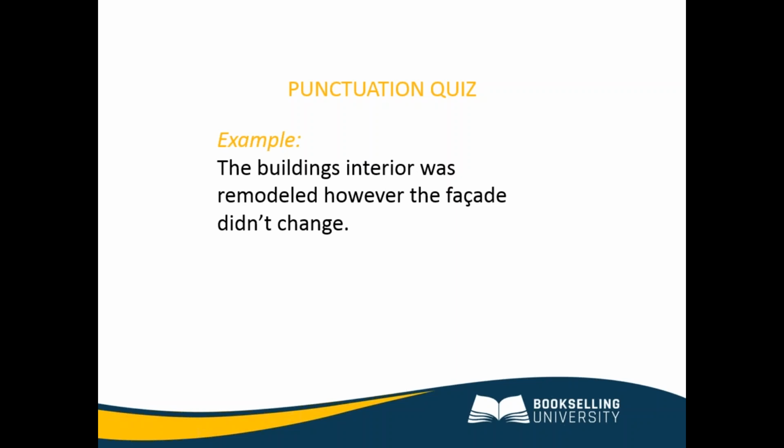Our second in the quiz. The building's interior was remodeled; however, the facade didn't change. Well, this needs help, correct?